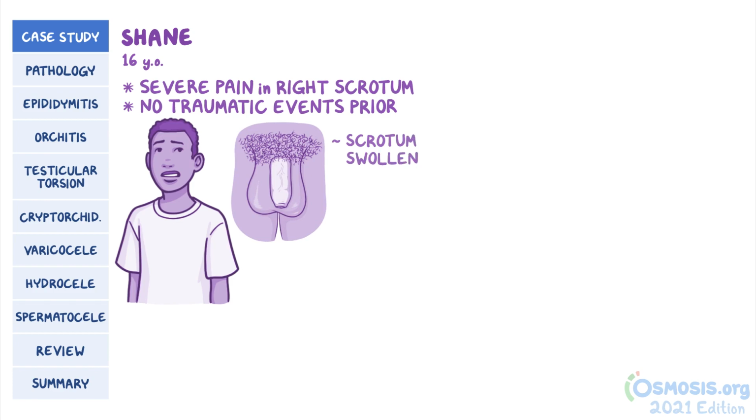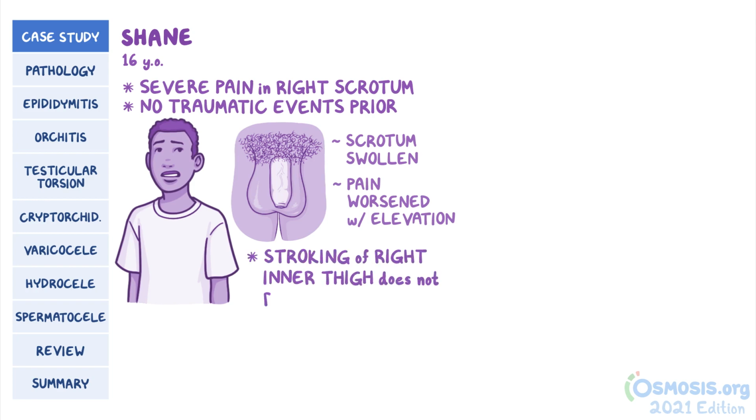In addition, you notice that the pain is worsened with elevation of the scrotum, and stroking of the right inner thigh does not result in elevation of the right testis.